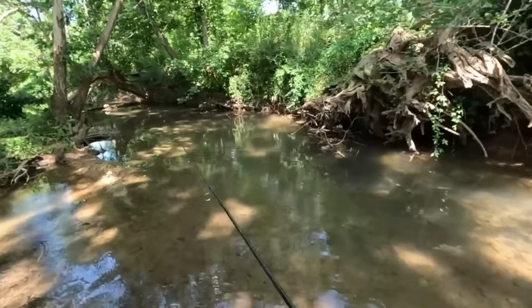All right, looks like a perfect day. It's hot, it's going to be 90 degrees. You can see how the leaves have already grown, the grass has grown, the bugs are going to be all over the place. I got a little bumble bug, a bee-looking bug thing that is going to fall in the water, and fish are going to swarm to it like those shiners are.